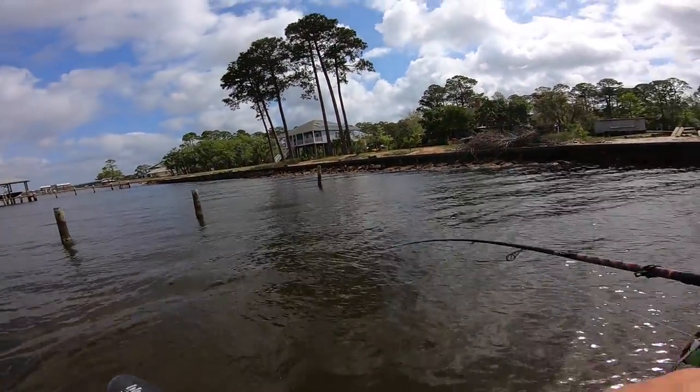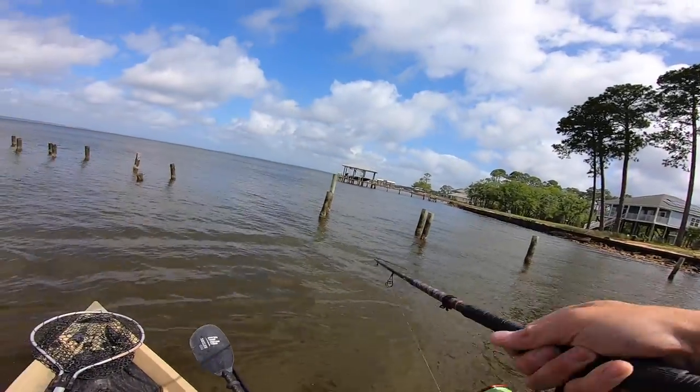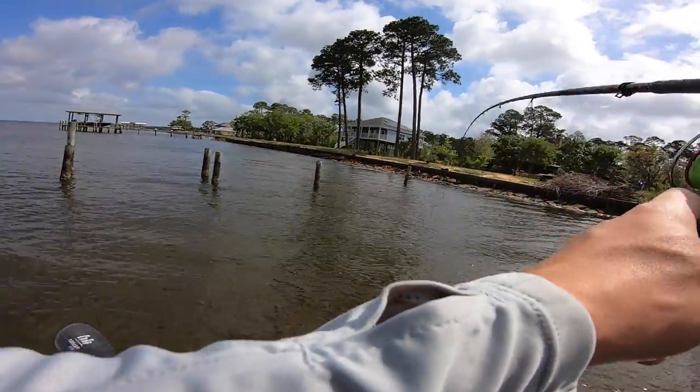Some was still on. Oh, some still on. Okay. What we got here? Probably a red. I'm guessing a redfish. Or is this a... Here we go.